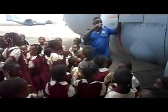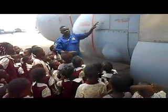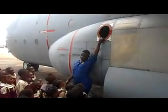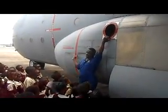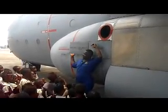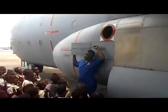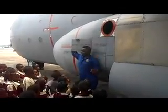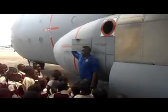So, this is our APU. This is the exhaust of the APU, like your daddy's car exhaust. When you start your APU at 15%, the exhaust will be like this. Then at 35%, it will open fully. Very hot. You can dry a normal human being if you put your hand here.